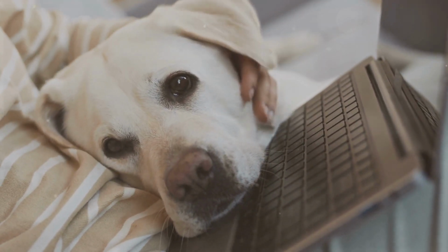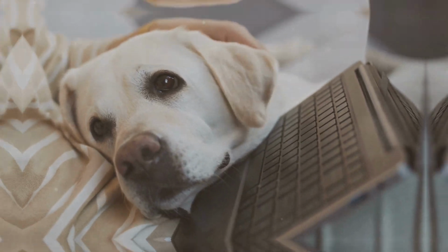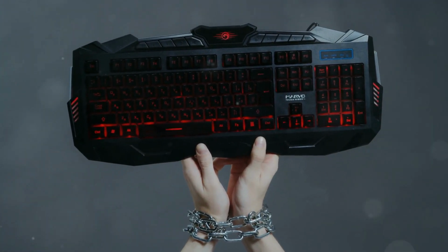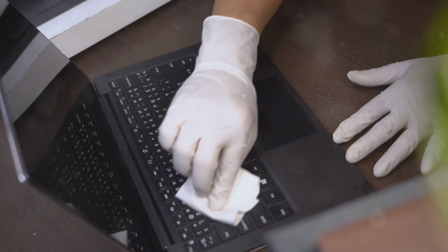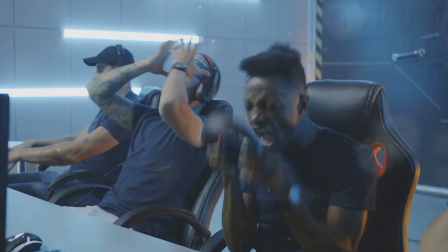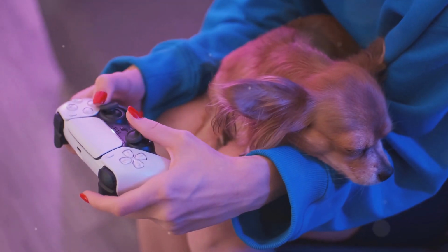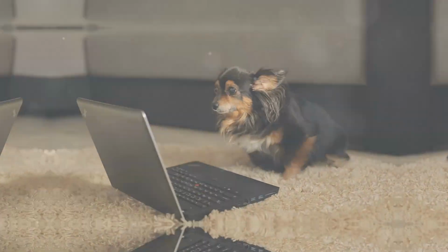The telltale, glistening trail of drool winding its way across your precious keys. It's like your keyboard has become a doggy slip and slide and those keys are just begging for a good cleaning. But hey, at least it's not permanent damage, right? Unless you count the psychological scarring of seeing your keyboard covered in dog slobber. Stick around because things are about to get even wilder as we explore the dangers of chewing cables.